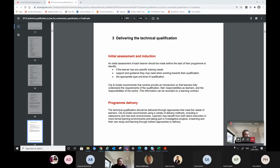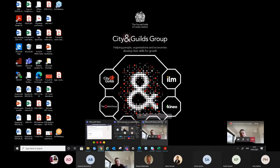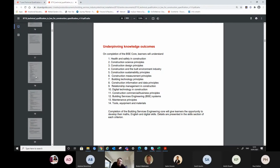Okay, so if we can scroll down to page 53, please, Rob, of this document. Just want to look specifically at the construction and BSc core. You'll note here that the construction BSc core is made up of the 14 knowledge outcomes, as you can see there. Some of them we will be familiar with, like knowledge outcome 12, which is looking at the systems across the building services engineering sector. But others may not be as familiar, like, for instance, knowledge outcome 8, construction information and data principles, knowledge outcome 6, which is construction measurement principles, etc., etc.